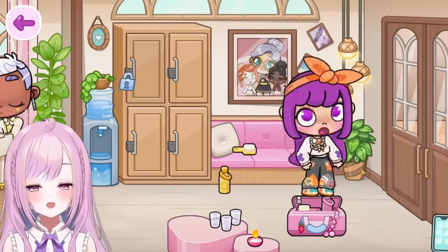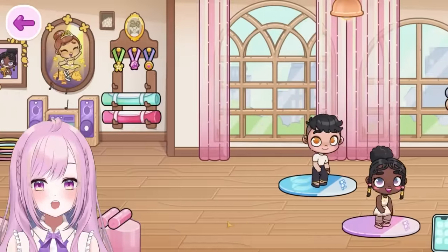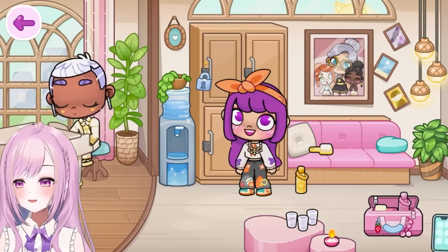Ooh, there are a lot of people here performing, and wow, so elegant. So princessy. Oh my gosh. Wow, look at that girl. Wow, look at the granny. Wow, look at this man. You see this lock over here? I'm gonna show you how to unlock it and where exactly to get a key.